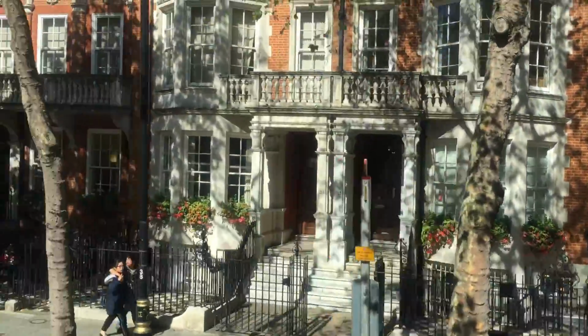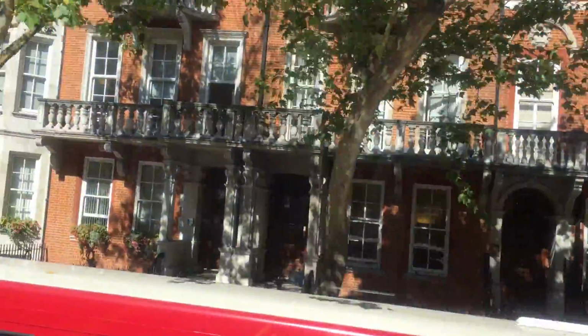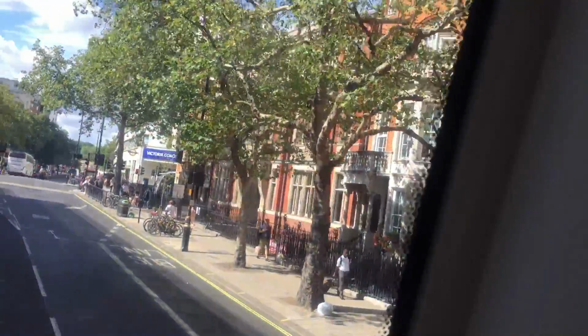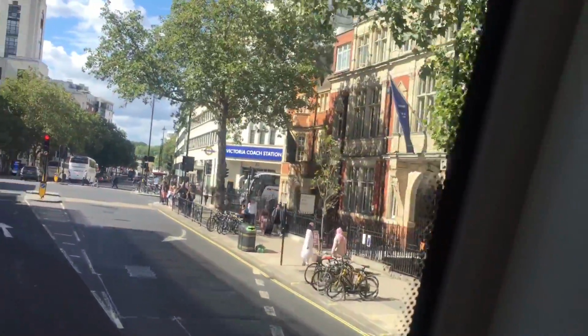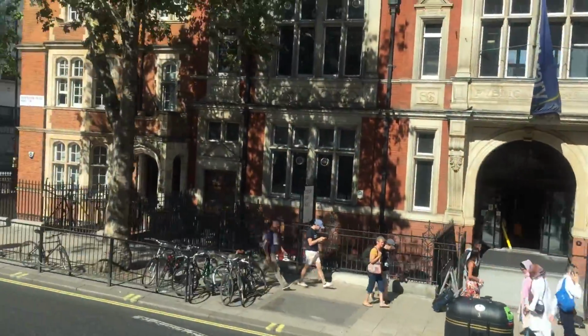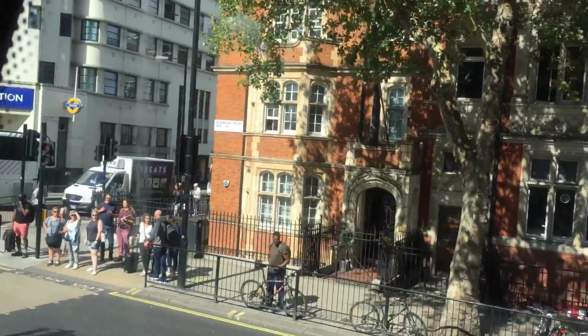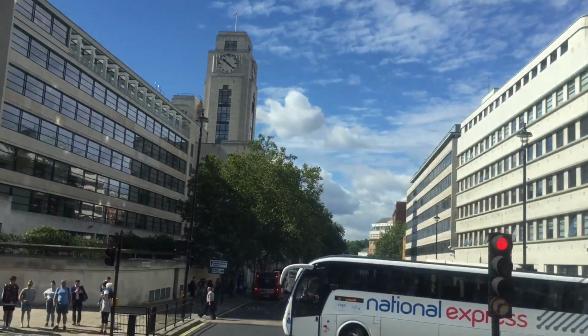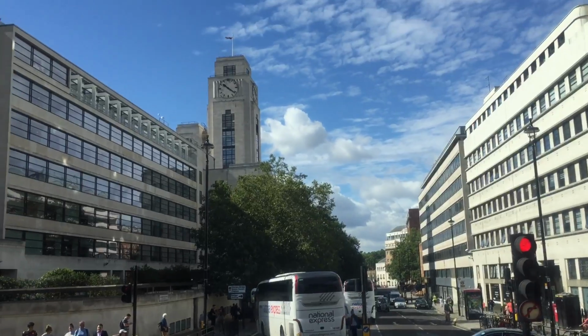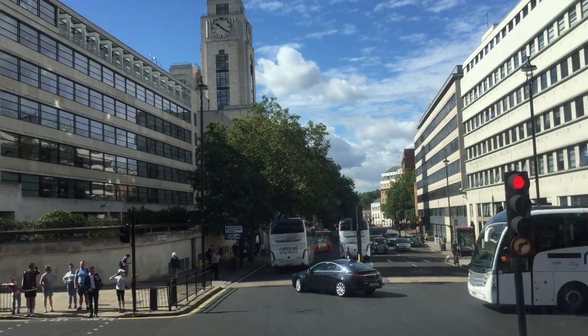So we're going to head back round to bus stop number 1. If you wanted to swap to a multi-language tour, it's a great place to do that. So if you're just tired of me, or you'd rather listen to your own language, or if you just don't understand what I'm saying, then the next stop is a great place to swap. And the route will be the same.